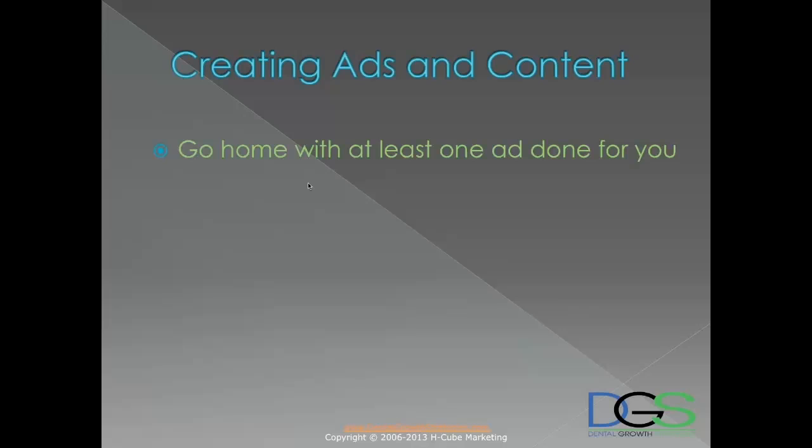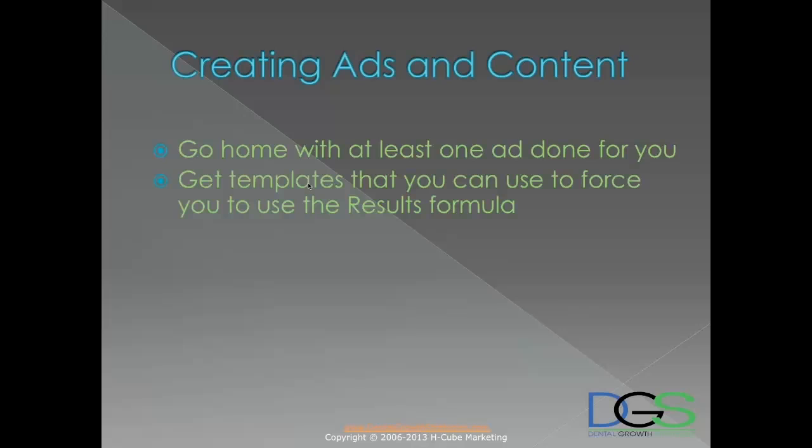We're going to talk about creating ads and content. And you're going to go home with at least one ad done for you. You're going to get templates that you can use to force you to use the results formula. And it's very important because even after doing dental marketing for 9 years, but marketing for over 10 years, we know that you can fall away from using that formula. And when you do, the ads just don't work as well. So these templates help you out to do that.